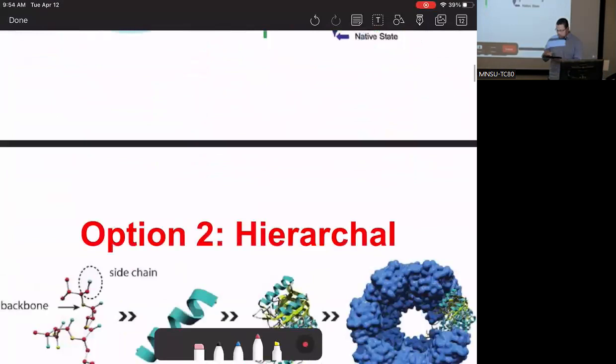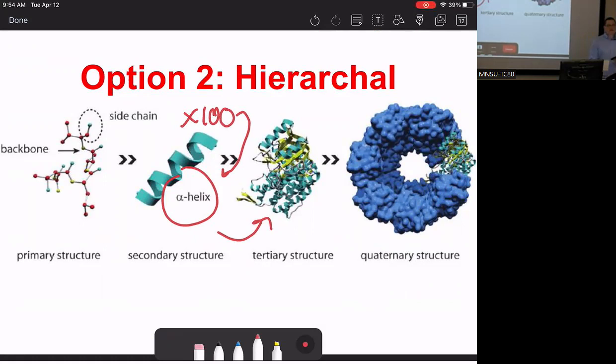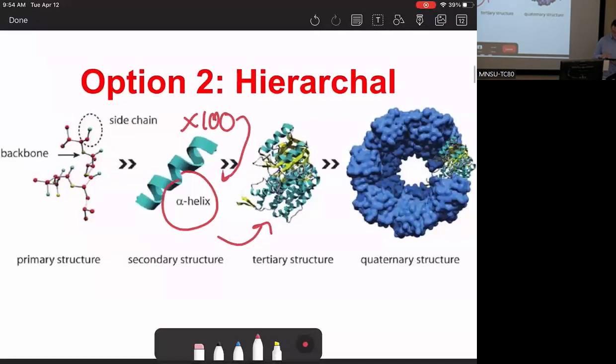Option number two, kind of like the initial slide. We basically just say that all the little substructures show up first. All these little helices that we know about, they start showing up, and it's the helices that combine, times 100, and the beta sheets on each other to eventually form a tertiary, final structure. So what I would say is that option one is much more chaotic, and there are steps that are far less predictable for us. Hierarchical is more just saying we know a few structures must be the ones that form first, then the rest of the stuff does.